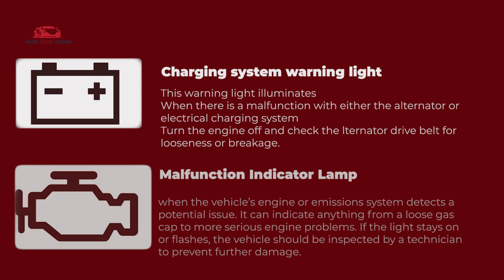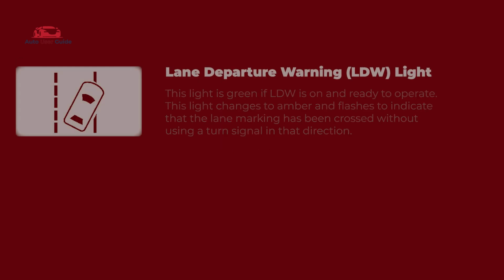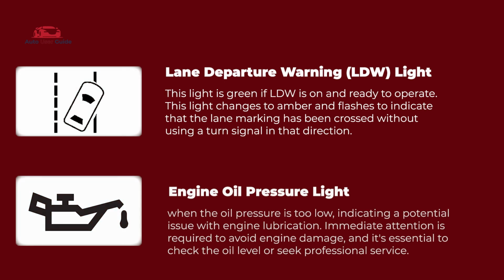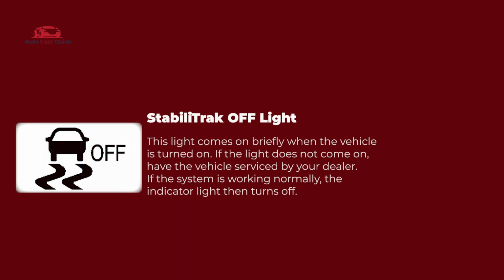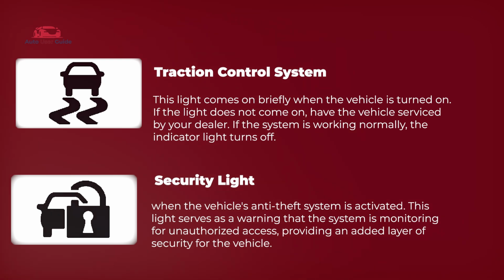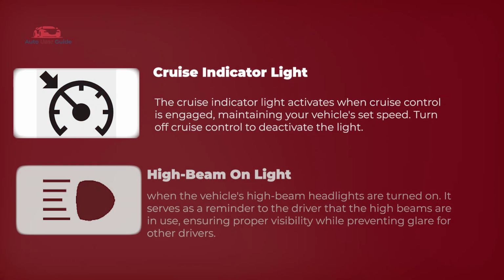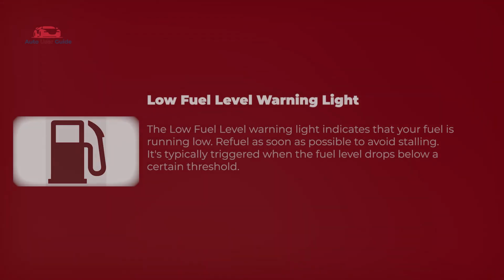Charging system warning light, malfunction indicator lamp. Lane departure warning light, engine oil pressure light. Tire pressure light. StabiliTrak off light. Traction control system, security light. Cruise indicator light, high beam on light. Low fuel level warning light.